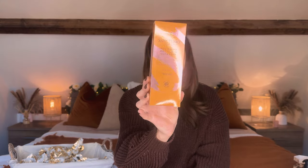This is the Polishing Hot Cloth Cleanser, instantly illuminating and powerful with a cleansing ritual. Coconut oil, jojoba oil, and it's got the muslin cloth in there as well. And it says it's for all skin types, so you can't really go wrong with that. And of course it is another branded item. And it was orange, so I had to include it in here.